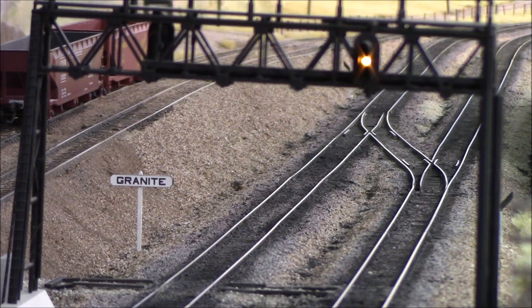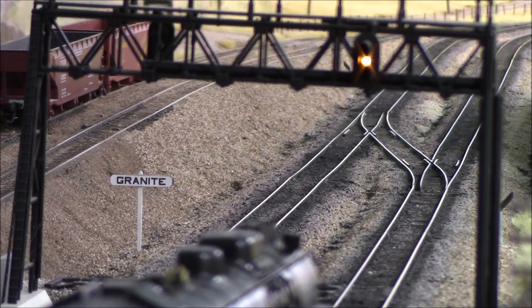Centralized traffic control is brand new on the hill. The crossover at Granite is thrown so the helpers can couple up to the front of the stricken train.